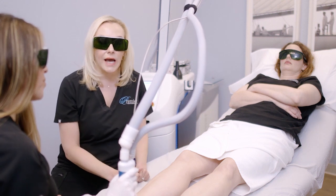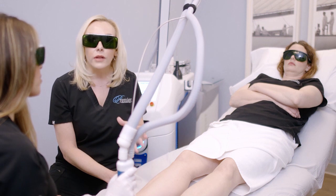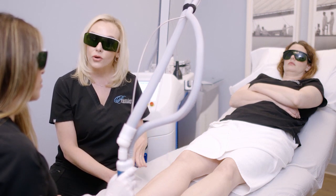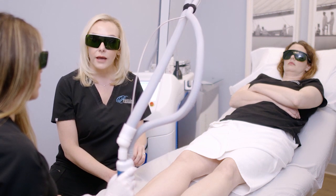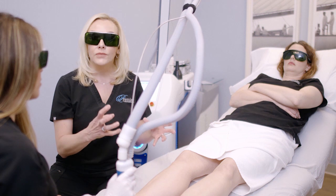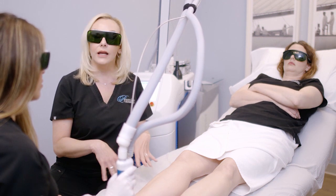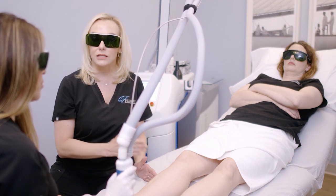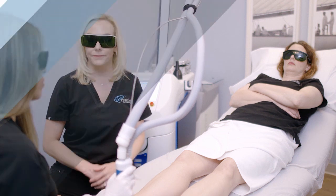Kristen had also just asked me what hair follicles are being affected. Well, energy is being absorbed by every hair follicle, regardless of whether it's in the growth phase or not. But only the hair follicles that are in the growth phase are really going to be targeted. Those are the ones that are going to get destroyed, die, and then fall out. So that's why it's important to continue to do this and get as many of those hairs in the growth phase as you can with each treatment.